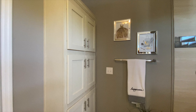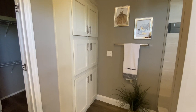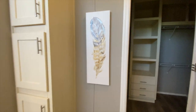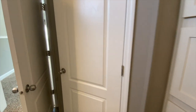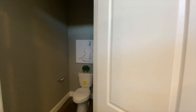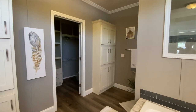You've got additional storage over here, and I love the fact that you've got the towel racks in here. But look at all of this storage in here. You've got storage space here, and you've also got storage space here, in addition to your toilet room being here. Very nice. So your toilet room is here. It's got its own door, and you've got all of this storage space.